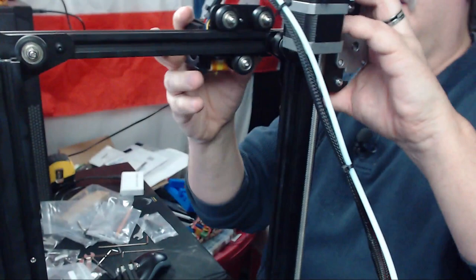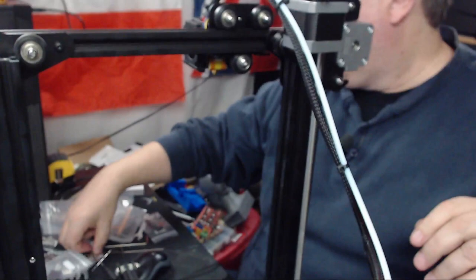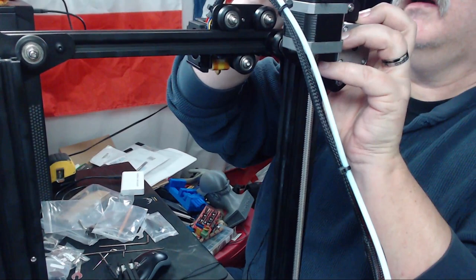Okay, so here's what we're doing now. We're just putting this gantry on here. And we're going to have to pull this in just a bit. I think those are all way too tight, to be honest with you. Yeah, I think I'm going to have to loosen up those eccentric nuts. Oh, yeah. Geez, that's tight.